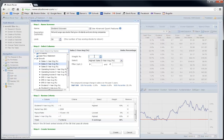When we go to the 3 year, we're going to go for the same 10% weight. We're going to ask for the same 6% over the 3 years that we did with the dividends. And lastly, the 5 year sales, we're going to give a slightly higher weight because it's a longer period, and we're going to ask for that same 5% increase that we did in dividends. That's knocked us down to a mere 36 companies, but we're still not done yet.